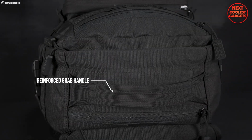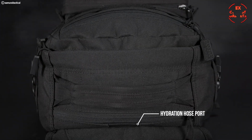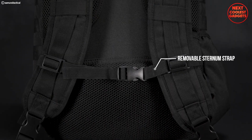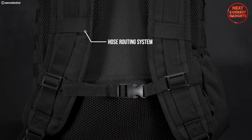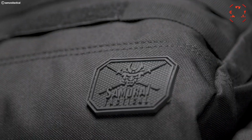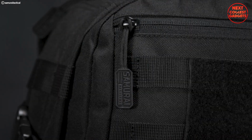The heavy-duty zippers and utility-style cord pulls ensure easy access to your belongings, while the load compression system on both sides allows you to adjust the backpack according to your desired fit. It's designed to carry your mission-critical equipment with ease.